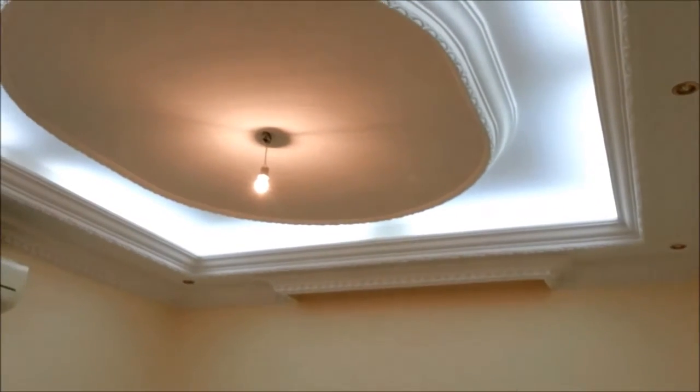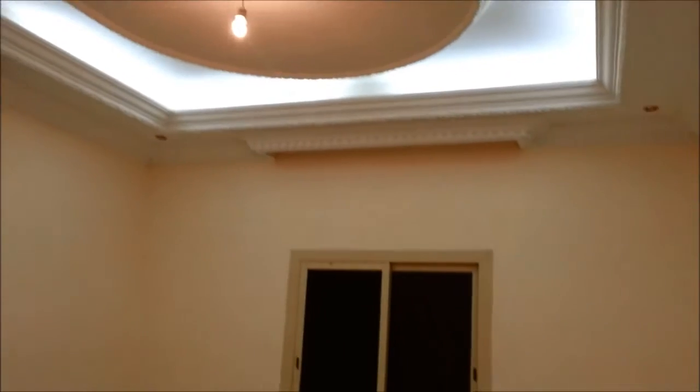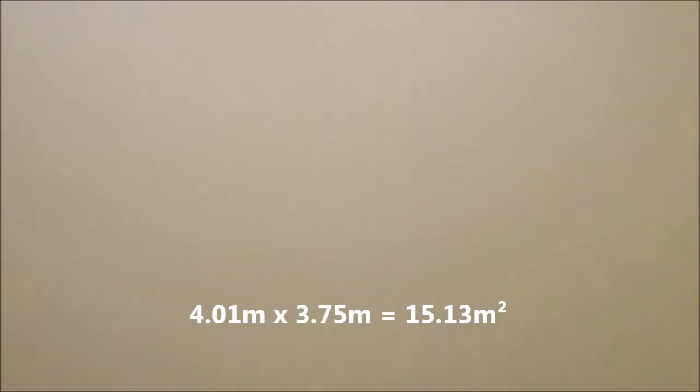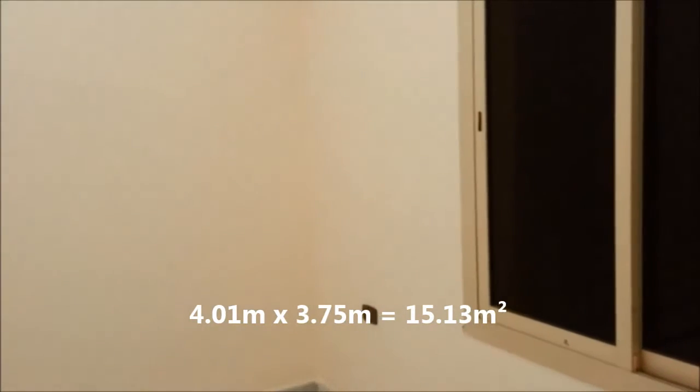See the ceiling. See the wall. And the split AC is there. The floor is with the same marble. This has a length of 4.01 and a width of 3.75, which gives you 15.13 square meters. So it is a good sized room, 15.13 square meters in size. It's almost near a 4x4 room.